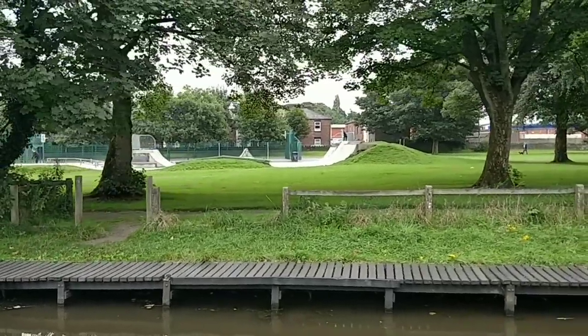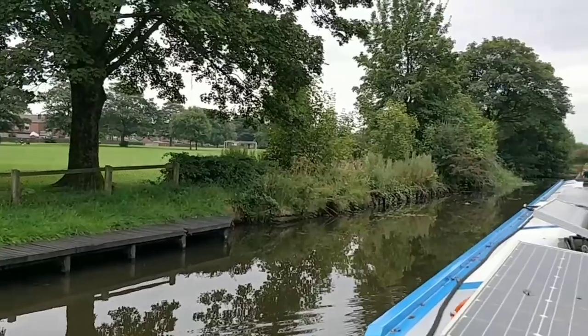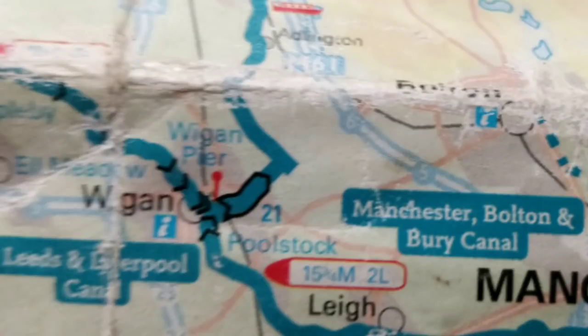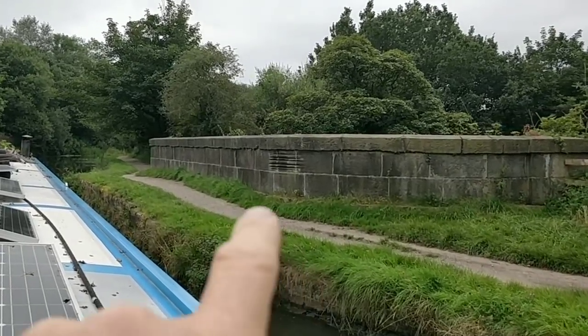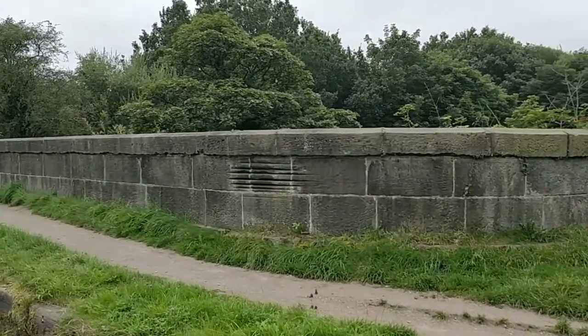Skate park there, look. A bit noisy with kids, but we can get away without any hassle. Heading towards Wigan. We've got 21 locks to do today. Let's see how we get on. You can see all the rope marks on the wall there, can't you? From days long past.